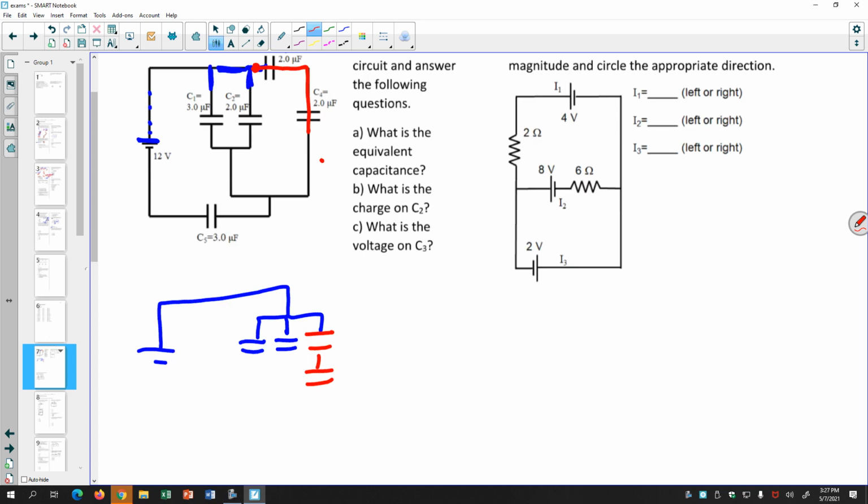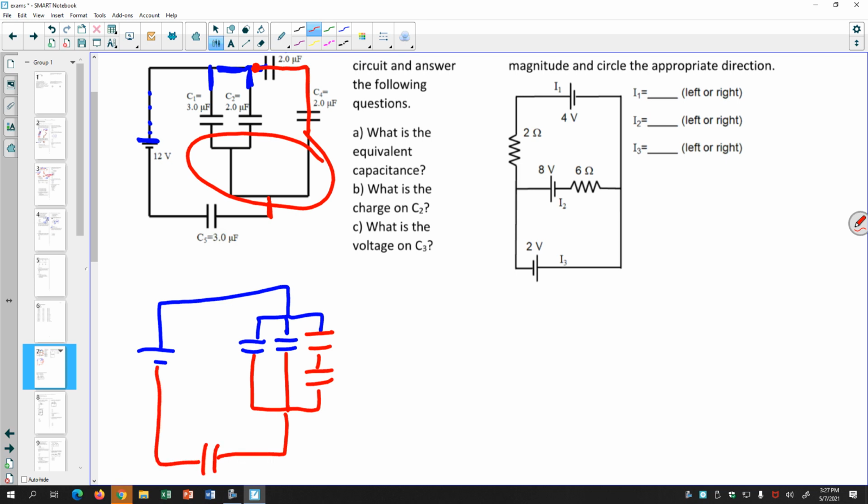Then also notice that right here, it looks like a big jumble of wires, but since there are no capacitors or batteries or resistors, since there's no electrical devices in that part of the circuit, I can collapse it all down to a point. That means that I can take them all together, and it just looks like that. Then, as I come out of here, I go through that last capacitor, and I come up to here. So this is a 3, 2, 2, 2, and 3.